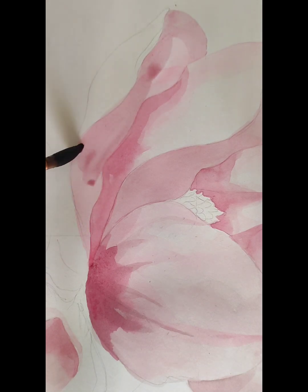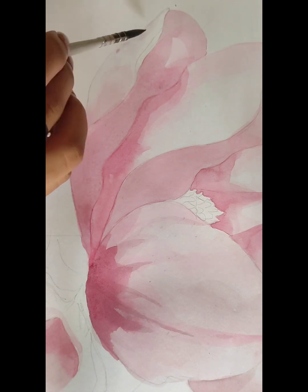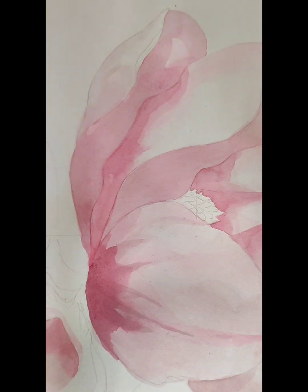As for the content of this video, I'm approaching the second flower in the cluster and I apologize in advance because in certain parts of the video it gets very dark because of rains and I couldn't get the best out of natural light. Magnolias are some of my favorite flowers to paint and I've been lucky to get so many commissions for this beautiful flower.